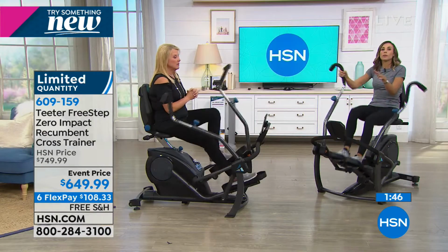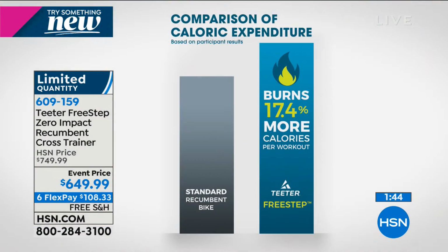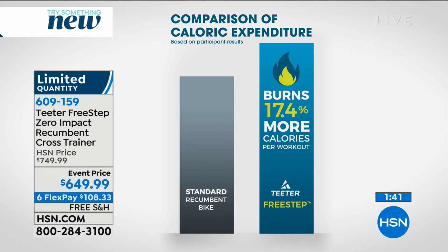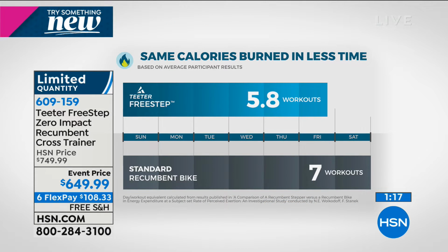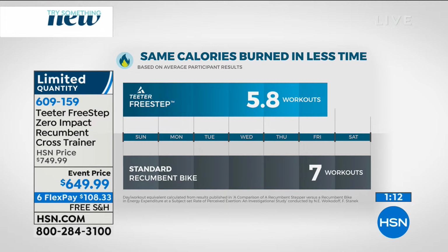So this is really important because the Colorado Health and Science Center, they actually did a study. Now, they're not using the readout on the machines. They're hooking people up to high-tech metabolic equipment. They're measuring. It's a full study. It's a proper study. And what they found is people on the Free Step are burning 17.4% more calories compared to a standard recumbent bike. And that means for you, more results, less time. You're gonna be seeing the changes in your body, the changes in your life. Look at that. 5.8 workouts equals 7.